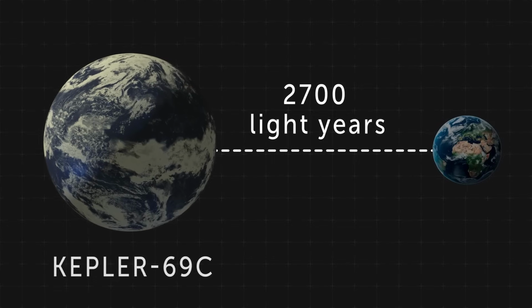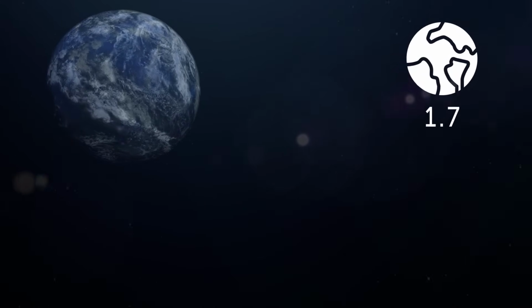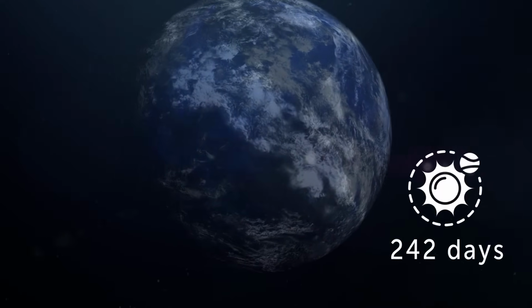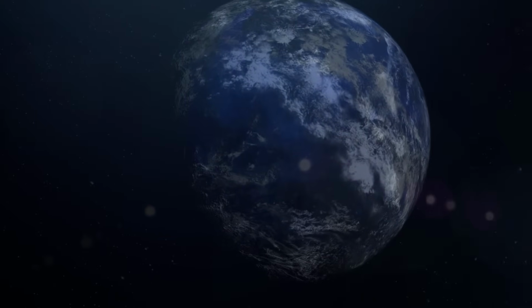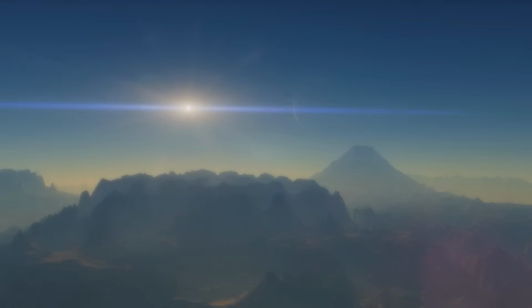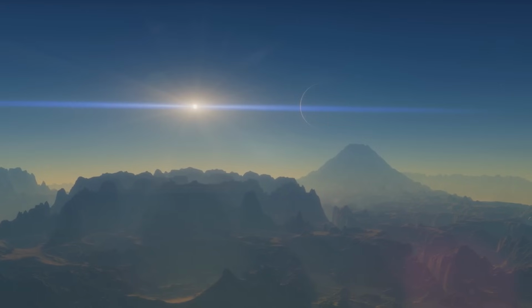Another Kepler planet, this time it's Kepler 69c. It lies a whopping 2,700 light-years away from us. This world is also almost 70% larger than Earth. Researchers know nothing about its composition, but they found out that the planet needs 240 days to complete one orbit. This makes its position in its system like that of Venus in our solar system. At the same time, this world might be more habitable than Venus since its host star is a bit less luminous, 80% of our Sun.